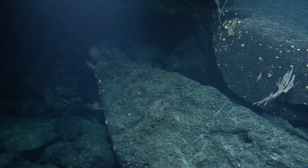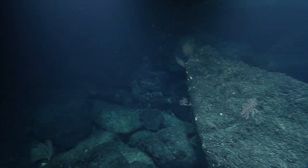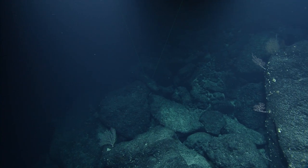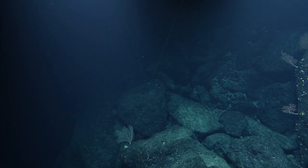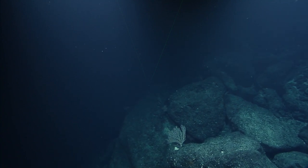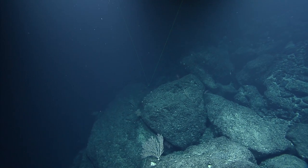Continuing on. What's the name of this one? You have a species name? Metallogorgia melanotrichus, probably. Should be in the log if you need to spell it right. Okay. Says like a 45 degree grade.